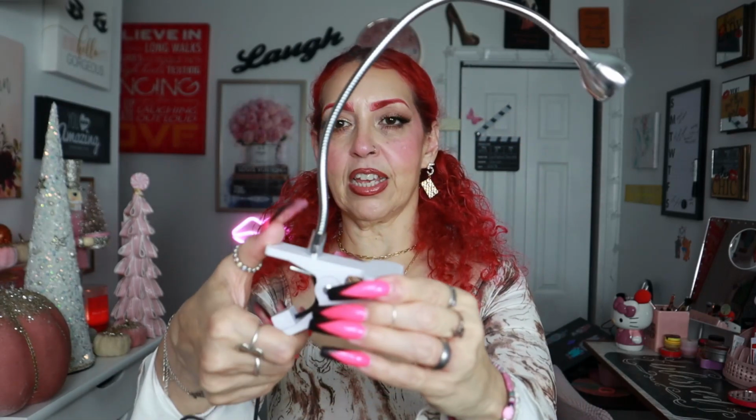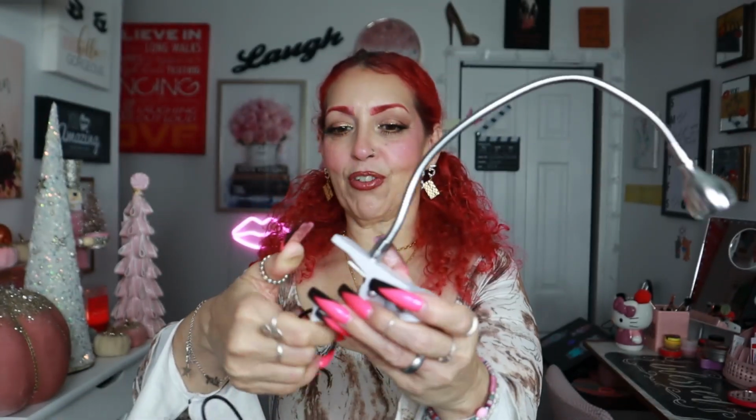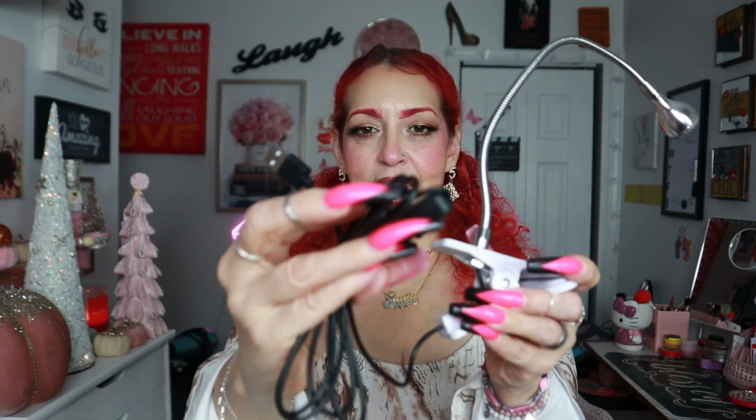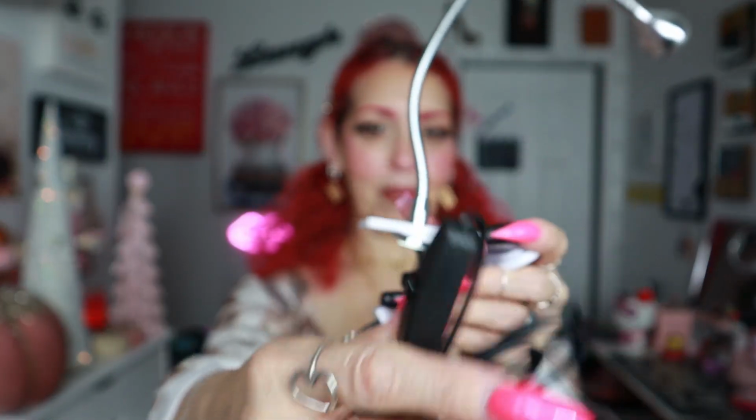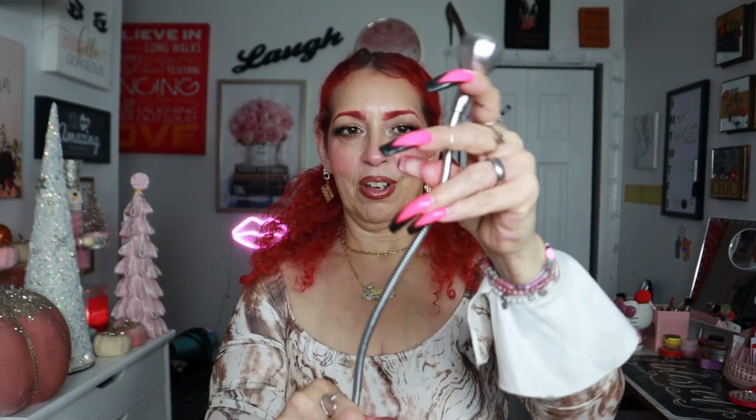Look how pretty, you see? This attaches and it's really hard. So this attaches to your computer, your desk, or whichever you're at. This is USB, and it comes with the switch right here. On and off. Pero mira que linda, sleek. And this maneuvers anywhere que tu quieras. Like this, down, up, this way, whichever way you want to see, this maneuvers that way.